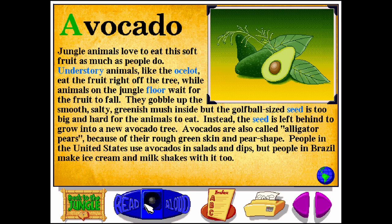Avocado. A-V-O-C-A-D-O. Jungle animals love to eat this soft fruit as much as people do. Understory animals, like the ocelot, eat the fruit right off the tree, while animals on the jungle floor wait for the fruit to fall. They gobble up the smooth, salty, greenish mush inside, but the golf ball-sized seed is too big and hard for the animals to eat. Instead, the seed is left behind to grow into a new avocado tree.